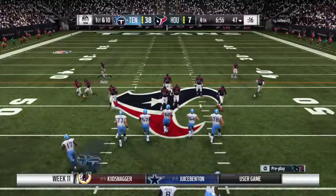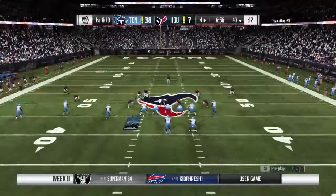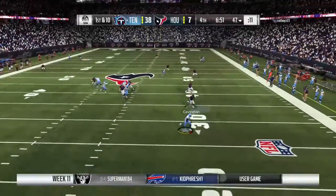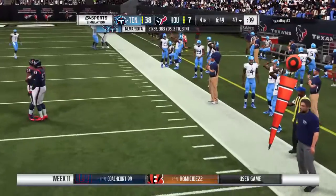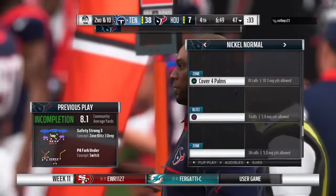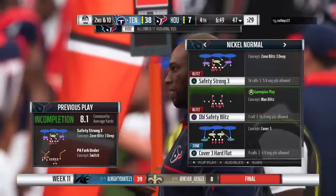Mariota and the Titans break the huddle. 1st and 10 on their side of midfield at the 47. Off the play fake, Mariota. Incomplete. I hope I don't sound too rah-rah on that one, but that's the exact right throw. Either your receiver gets it or no one gets it. Give him a lot of credit for being really precise with it. Got rid of it. No one got it.